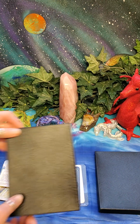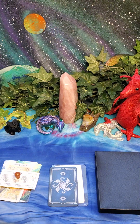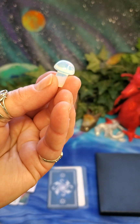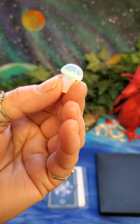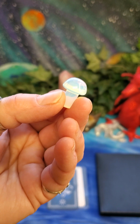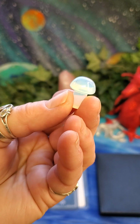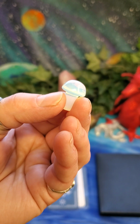Okay, if you chose stack number 2, your stone, your mushroom is opalite. Opalite is also man-made, but it's, again, got a frequency. Some people will say, well, I don't want something that's man-made. Everything has a frequency. A block of cheese has a frequency. Chocolate has a frequency, just like these do. It doesn't mean it's less than. It just means there's a human hand involved.